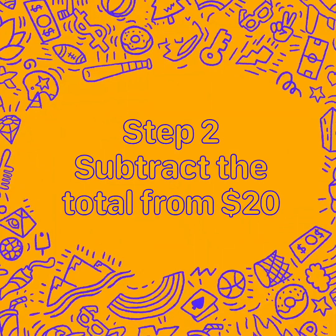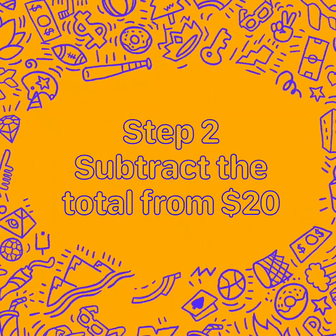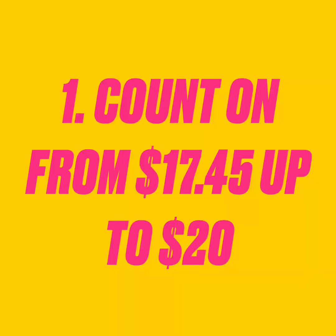Now that we've got the total, step 2 is to subtract that total from $20. Now the first way we can do that is to do that in our heads, and that's to count on from $17.45 up to $20.